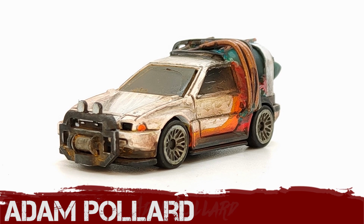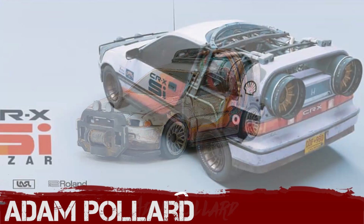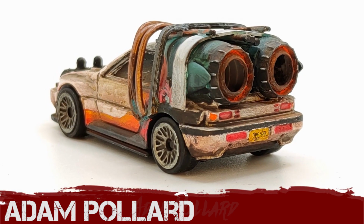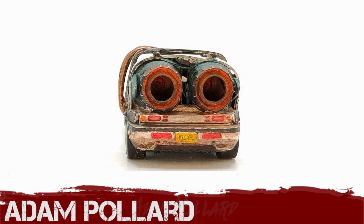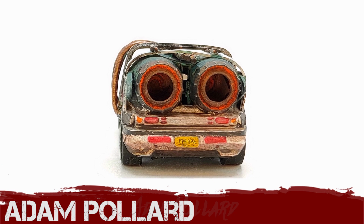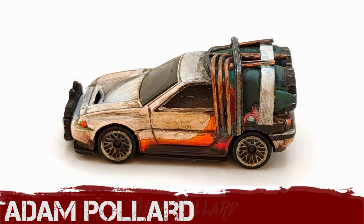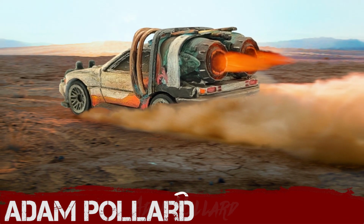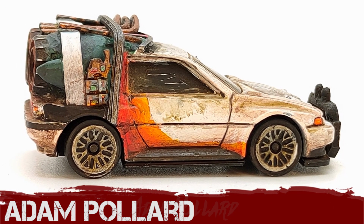On to Adam Pollard, and I know everyone was going all weak-kneed over this Alvaro Martin concept for the CRX SI Laser R, but this is the thing. Execution, inspiration. Man, you're breaking my heart with these photographs because they're too up close and the camera's not capturing the detail. Some of these photos I can see clearly.